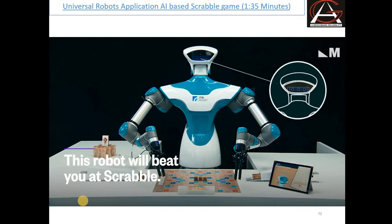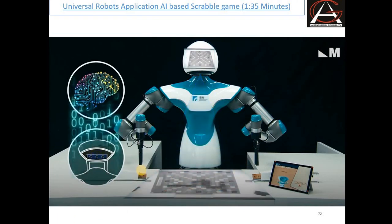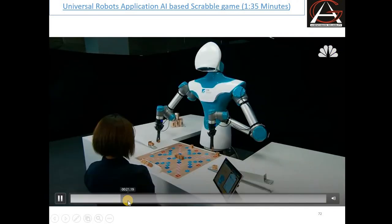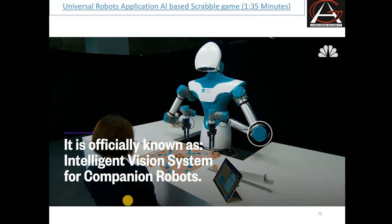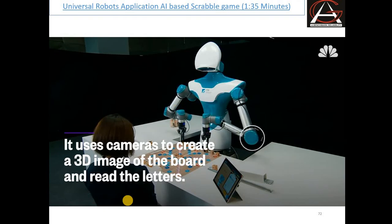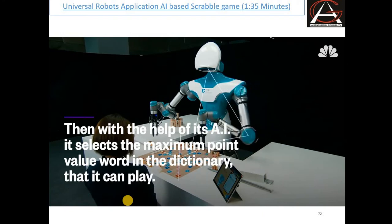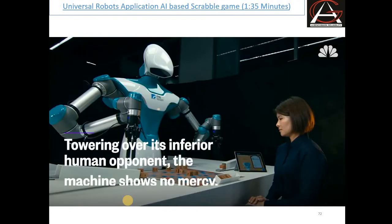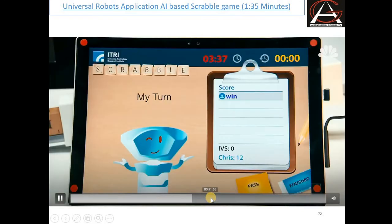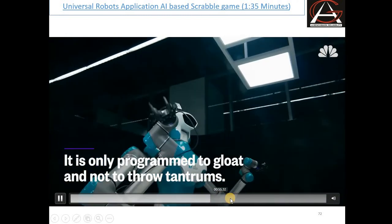First off, there are two cobots, and then we have the 3D vision with the artificial intelligence. So this is just to show how far you can go with cobots and artificial intelligence and advanced vision systems, and how newer and cooler applications can be made.